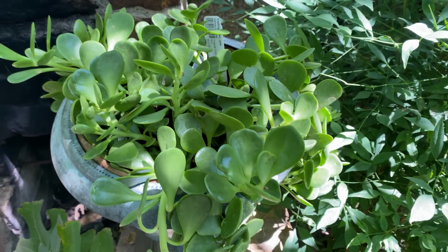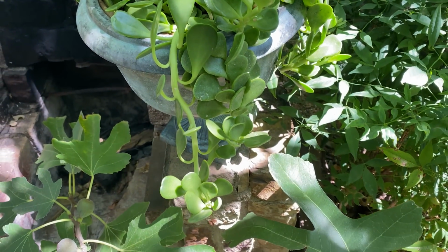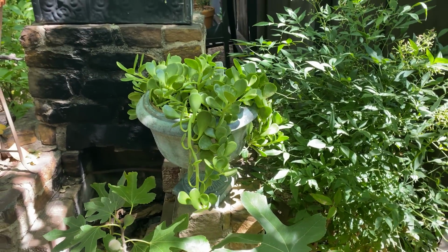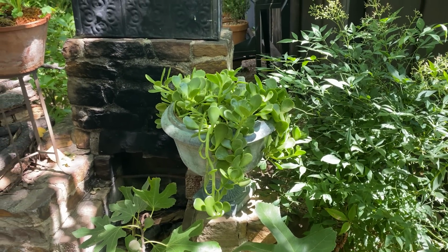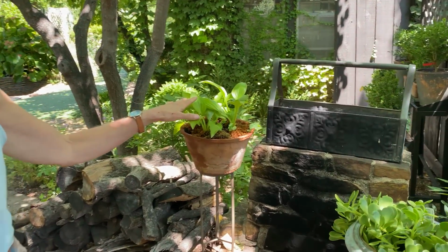Now, we think of succulents, rightly so, as being full sun plants. They can handle a lot of sun, and in some cases, yes, they can. But they don't necessarily want to handle full sun when it's 102. Like everything, what I have found is they like high dappled shade, as does, coincidentally and counterintuitively, the hosta. It likes high dappled shade as well.